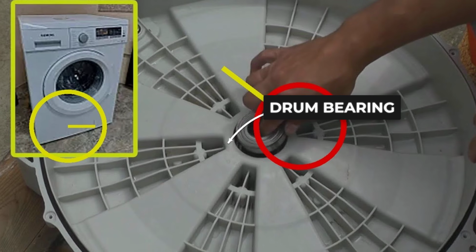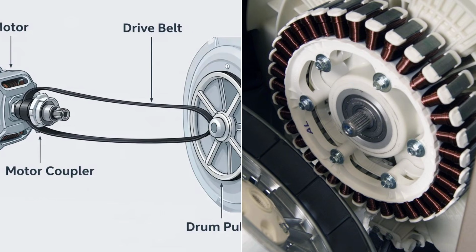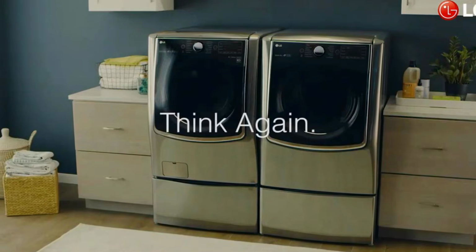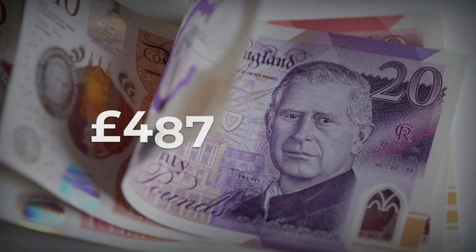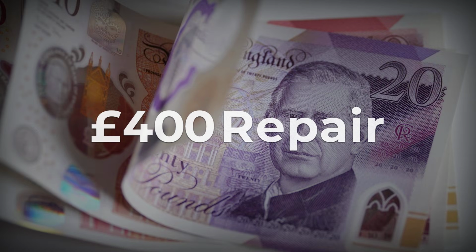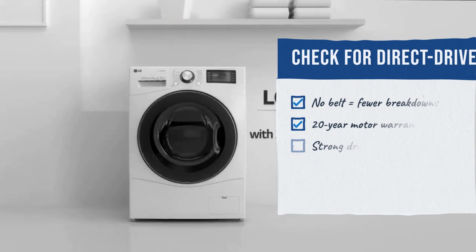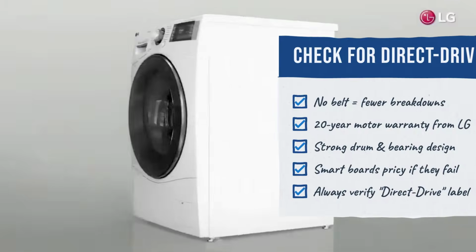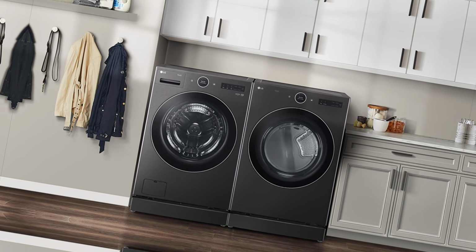The drum bearings are correspondingly more robust because they are not managing the lateral load of a belt drive system. The caveat is control board complexity. LG machines are smart machines. Smart machines fail in smart ways. An LG control board replacement runs £400 or more. If you are buying LG, verify you are getting the direct drive motor variant. Ask before you pay. Verdict: LG direct drive is a genuine 15-year machine on the right model.